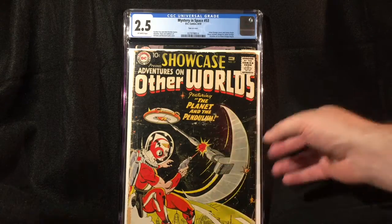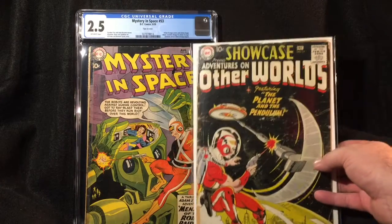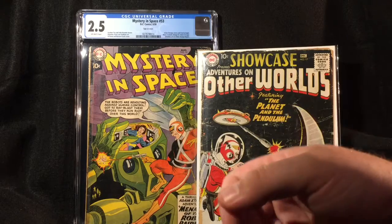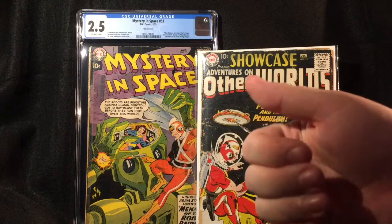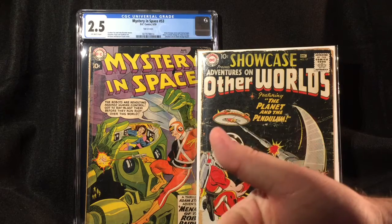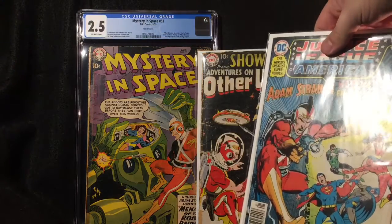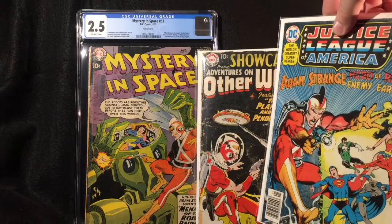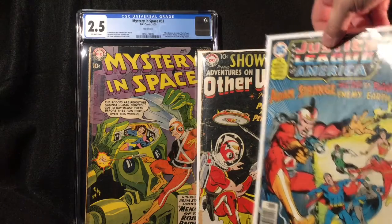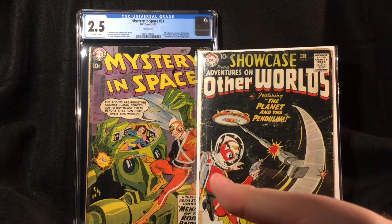So, Batman fan, why did you get these books? Well, Adam Strange, in my opinion, is a very underrated character. He's supremely underrated. He's got an awesome looking suit. I mean, look at these covers. That is cool looking, man. In my opinion, he's just massively underused and undervalued.